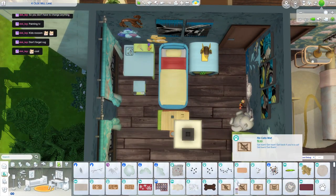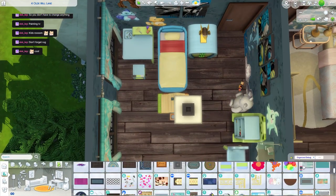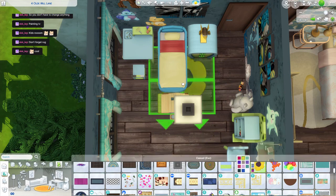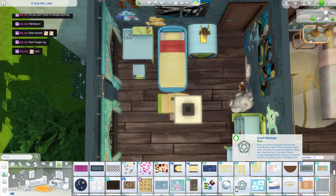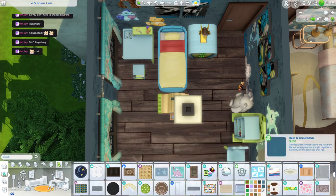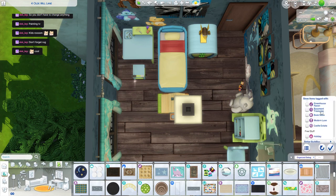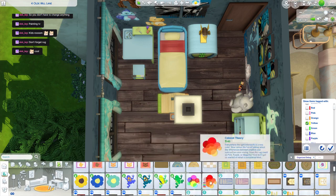Oh dear. Now I'm thinking yellow for the rug. But what have we got? Go flower. I feel like it's more masculine though. So I want to go maybe like a little boy's room. Might be easier if I just go yellow. What have we got? Yellow flower. We've got yellow frog.